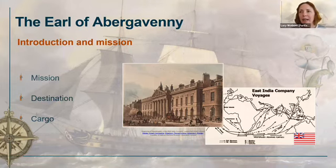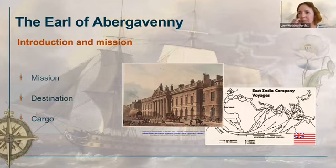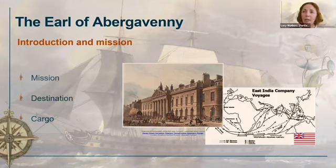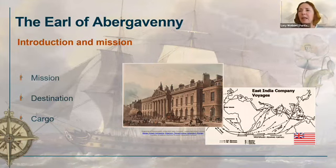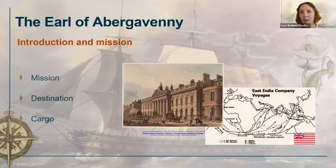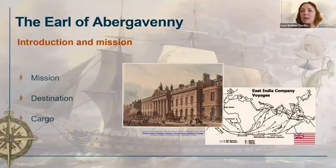So the Earl of Abergavenny was one of the largest East Indiamen ever built, weighing in at 1,200 tons. She was laden with cargo estimated to be worth about 90,000 English pounds, which is the equivalent to over 8 million today. The cargo on board the ship comprised a wide variety of goods to be supplied to the British administrators and army officers in Bengal. Cotton, rice, sandalwood and indigo would be transported from Bengal to China, with tea, silk and porcelain picked up in Canton for the voyage home.